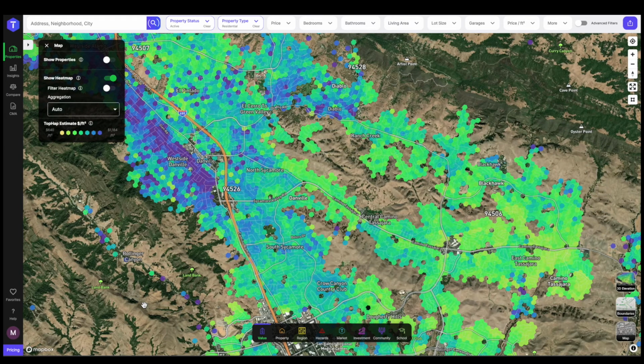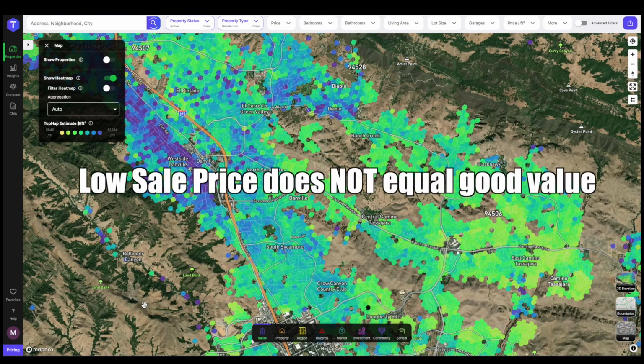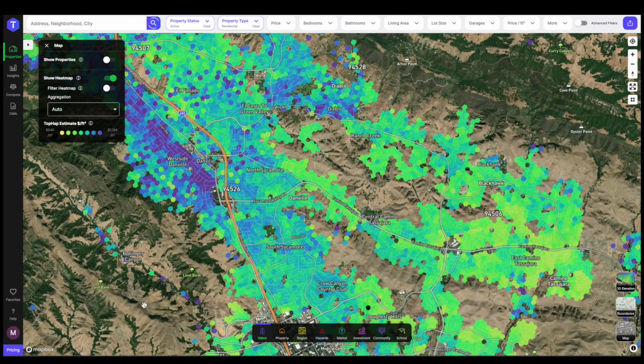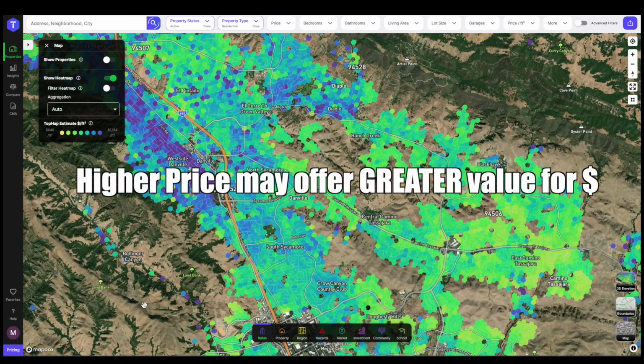Valuing a house is difficult for anyone. But when you're looking at clear objective metrics like square footage and cost of a house, you have to realize that sale price is not always an indicator of value. A low sale price does not mean you're getting a good value. You might actually be getting a very, very small house that you're going to have to rehab extensively. And if you want more bang for your buck from a square footage standpoint, going into slightly more expensive areas might be a better option.